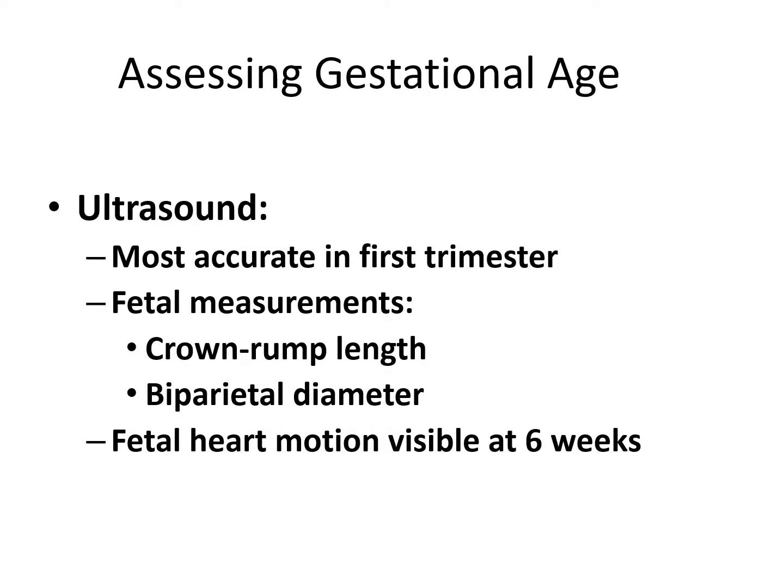To determine the dating of the pregnancy, this will give us an estimate of how far along the pregnancy is using the crown to rump length. This will take a measurement from the head of the baby down to the rump or the buttocks of the baby. And at this point in the pregnancy, all babies, regardless of genetics, are going to be about the same length. So the ultrasound machine has calculations inside of the machine itself to determine how far along the pregnancy is based on the millimeters of the crown rump length.